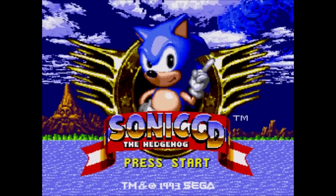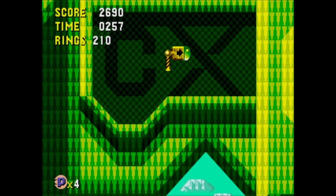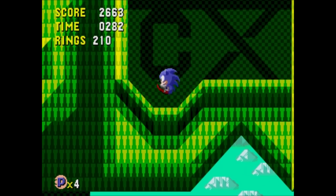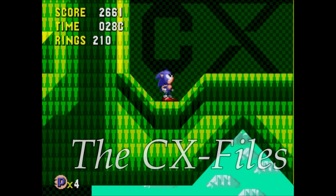If you enter right, up, down, C on the title screen, you're taken to the game designer's best times for the time attack mode, which includes a designer with the initials CXX. Seems like a plausible theory, and I guess at the end of the day we'll just never know what it means for sure.